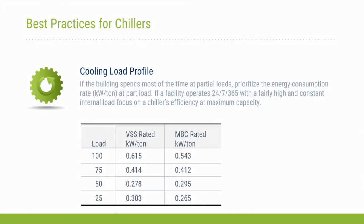If you have a building that operates consistently at a very high load rate, such as perhaps a data center, that could skew your results one way or another. Or if you have a building that operates across a wide spectrum with a large amount of time at low load or mid loads, that could skew your decision in another direction. It's important to pay attention to your load profile when selecting a chiller. Next slide, please.